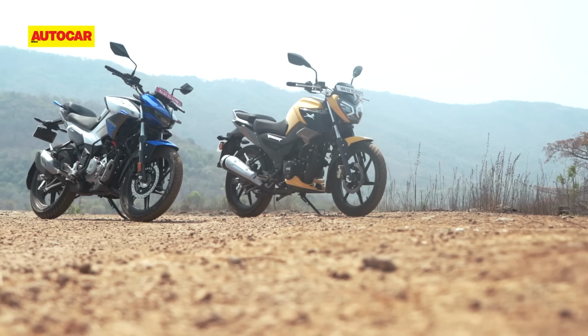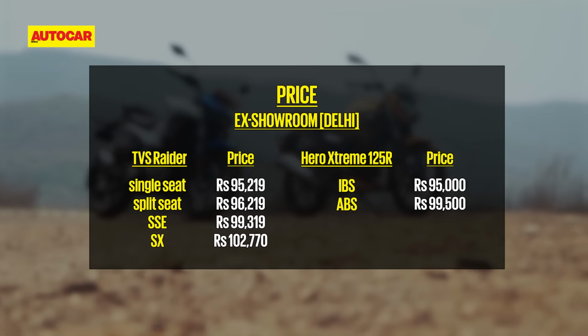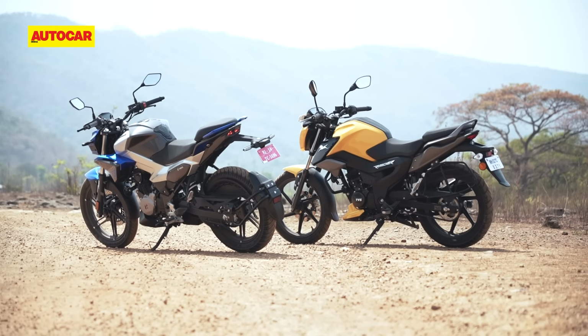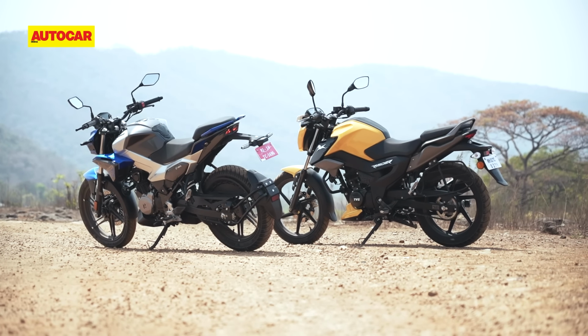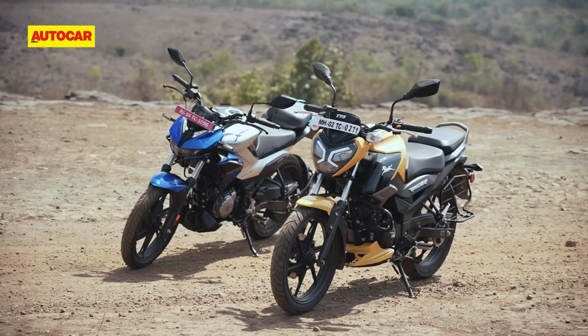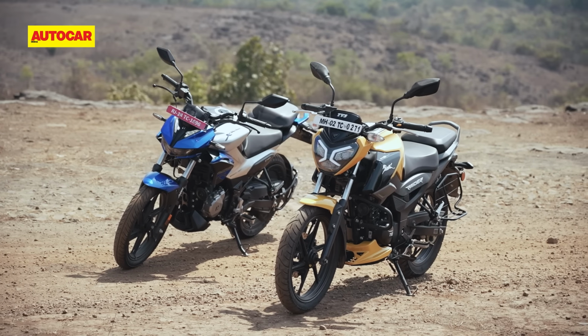This story of give and take continues with the pricing too, and both bikes are really closely matched here, costing anywhere between 95,000 rupees to just over 1 lakh rupees depending on the variant. Deciding which one is better value for money will be a personal decision as well, because some people may prefer the TVS's additional features while others may value the Hero's ABS.